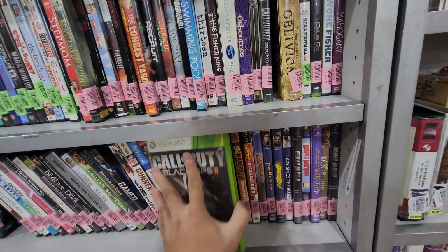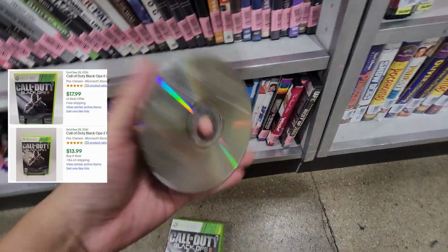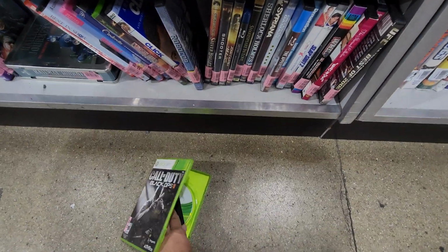You got this Call of Duty Black Ops 2. This is like a must pick up if it's in good condition. And yeah, barely any scratches on that. It is missing a manual though.